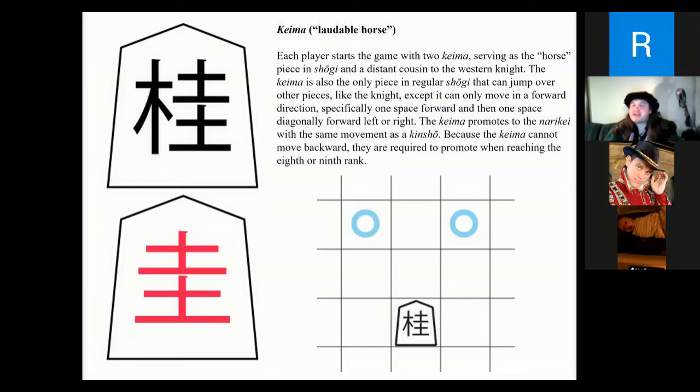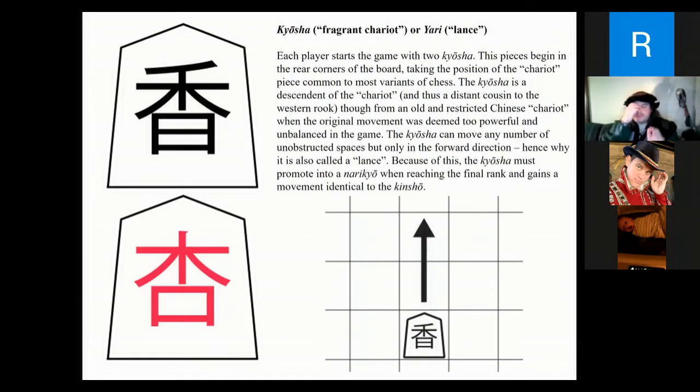Finally, the last piece in the back rank is the Kyosha, the Fragrant Chariot, or the Yari, the Lance. Again, each player starts with two. These appear in the rear corners of the board, and they take the place of the chariot piece, which makes them a cousin to our rook. Now, we'll cover it in a moment. You do see a piece that's often transliterated from Japanese chess as rook as a different piece. I don't like doing that, and I'll explain why.